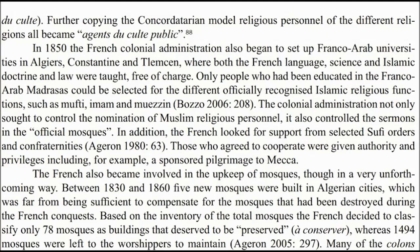You know what the Quran says? It was basic Islam at the time. They just opened up, and they were teaching it free, trying to bring people in. So these people who were taught in the Franco-Arab madrasas, they basically opened these madrasas.